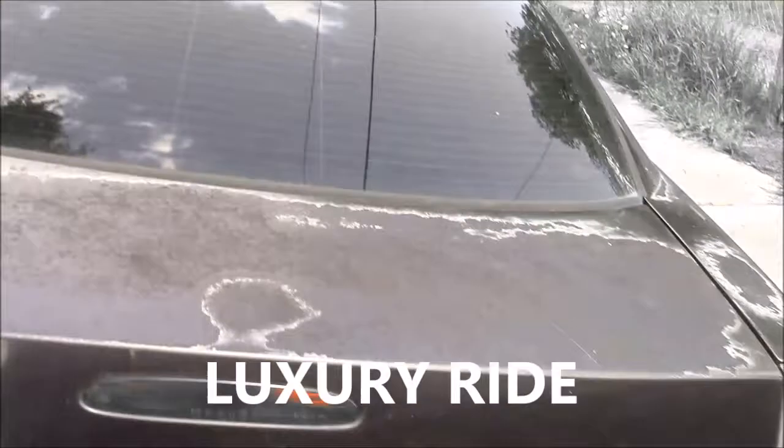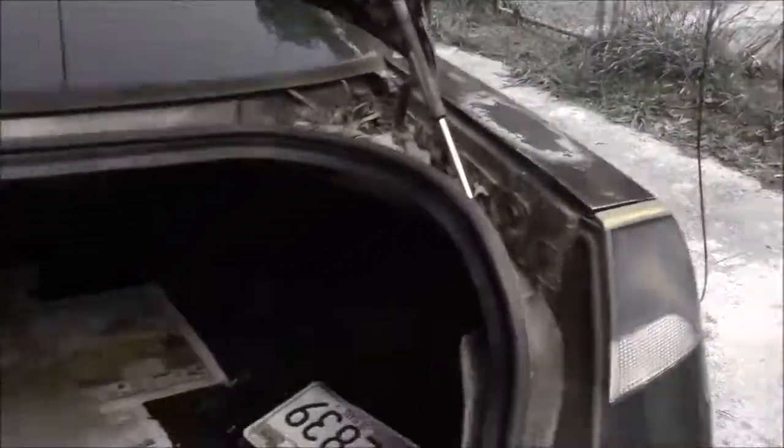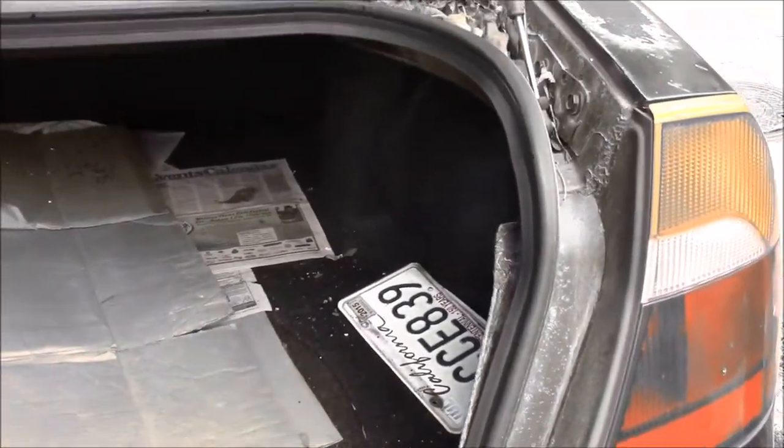Great big giant trunk. See, great big giant trunk space. So this car can actually be used, you know, you're doing some work around.